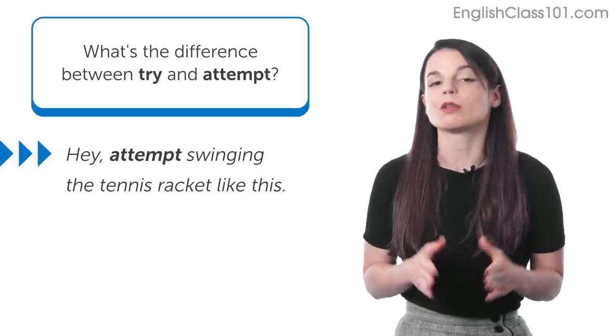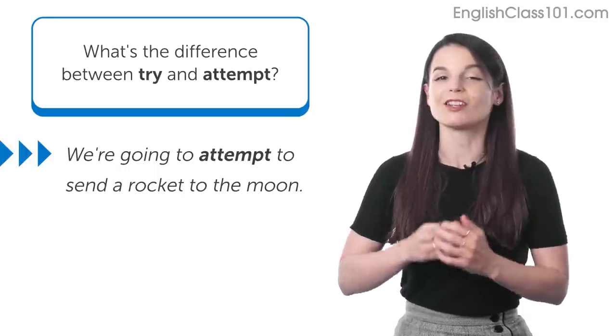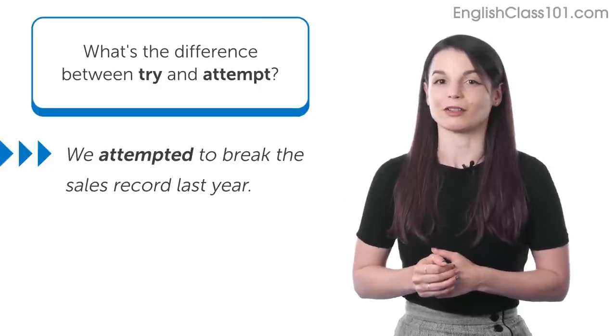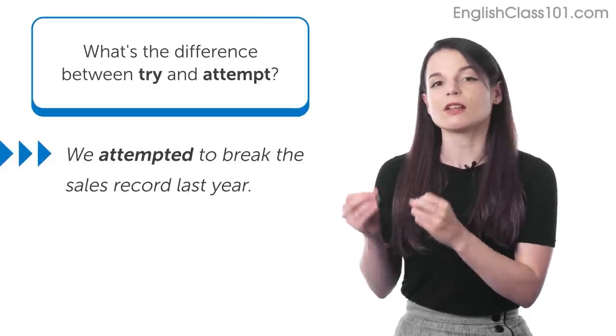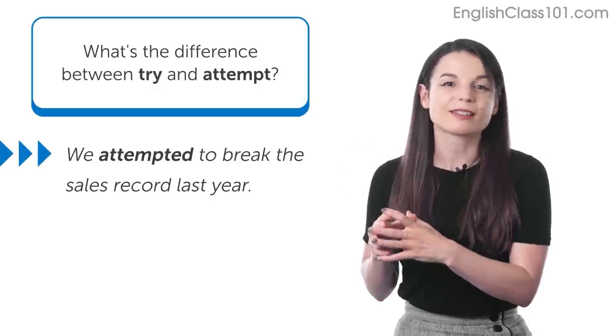So some examples with attempt might sound like this. We're going to attempt to send a rocket to the moon. Or, we attempted to break the sales record last year. So these uses of attempt are in kind of more formal situations. They're kind of more serious situations.